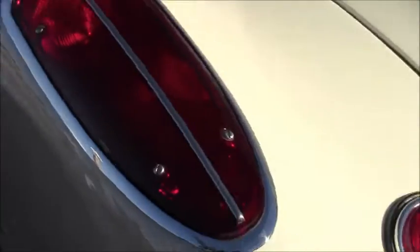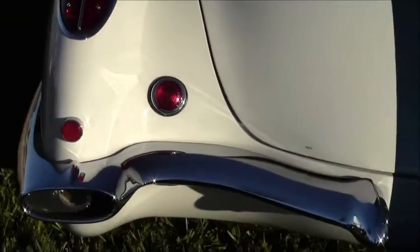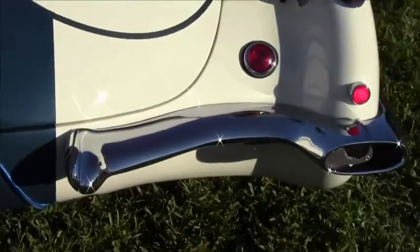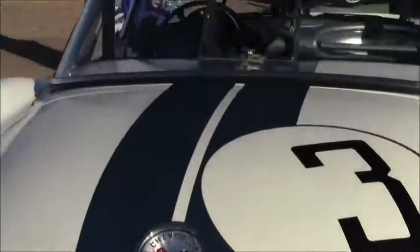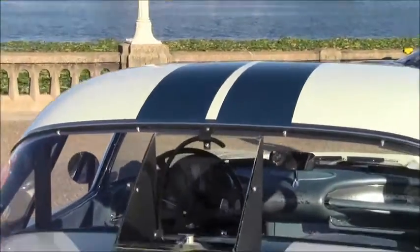Looking towards the back here, we have a couple auxiliary lights there. And it looks like the fuel intake area has a couple shields there in place.